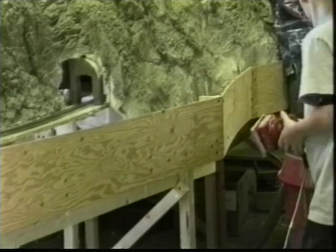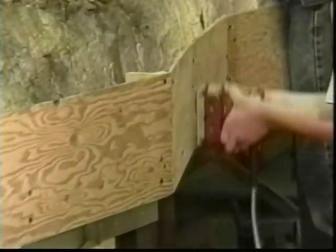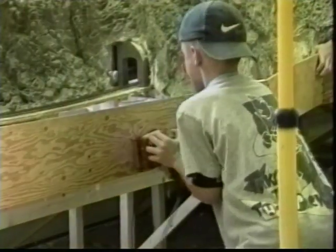The school had some slightly damaged and water-soaked quarter-inch plywood. They donated it to the railroad club, and by trimming off the bad parts, a fascia was made for the Waco layout.